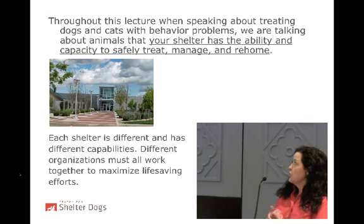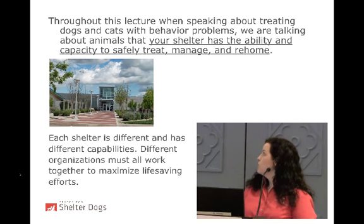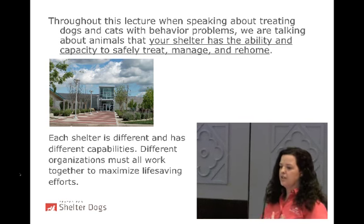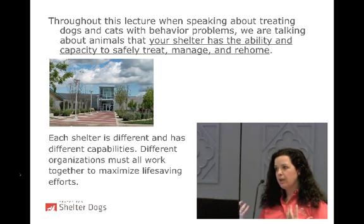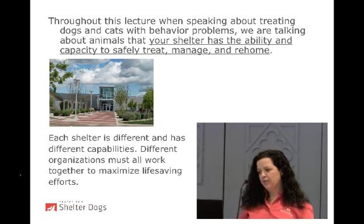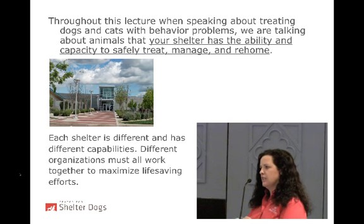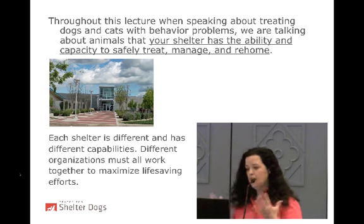And throughout this lecture, when I'm talking about treating dogs and cats with behavior problems, it's really important to acknowledge that I'm talking about dogs and cats that your particular shelter has the ability and capacity to safely treat, manage, and rehome. And what I mean when I say that, can you provide that pet with humane care and a good life while it's in the shelter? And can you safely rehome that pet? Do you have the resources to do it? As we'll talk about here, a lot of it is just time and training. It doesn't take a whole lot.